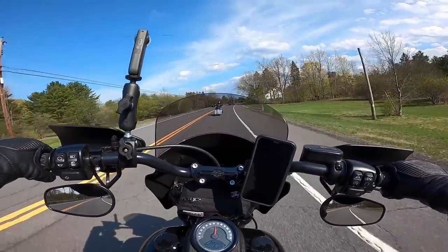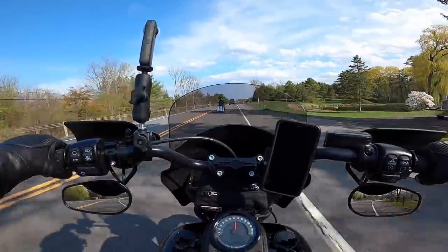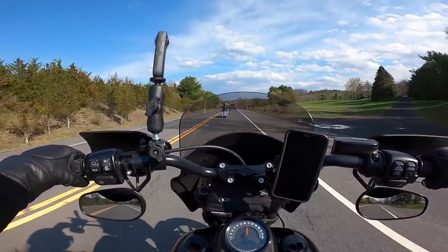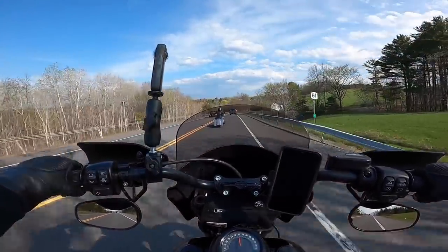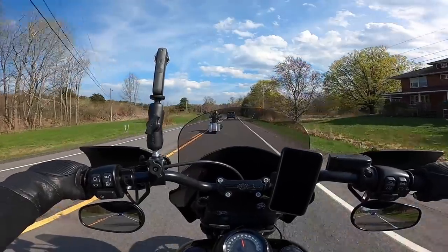For being an older bike, it feels fine, it's smooth. It definitely doesn't have the acceleration, even though it's not a stock motor. It definitely still doesn't have the acceleration that the other bike's got. They're two different animals.